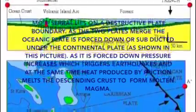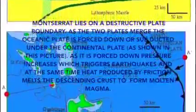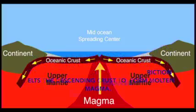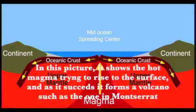Montserrat lies on a destructive plate boundary. As the two plates merge, the oceanic plate is forced down under the continental plate. As it is forced down, pressure increases, which triggers earthquakes, and at the same time, heat produced by friction melts the descending crust to form molten magma. The hot magma tries to rise to the surface, and when it succeeds, will form a volcano such as the one in Montserrat.